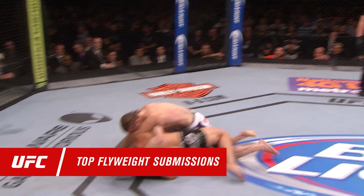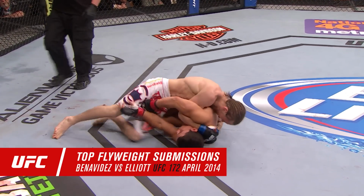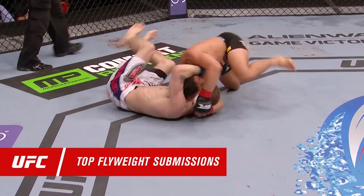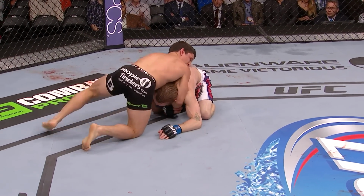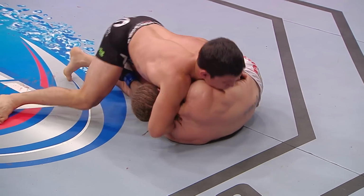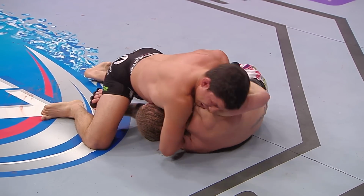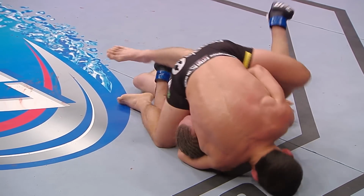Forearms of Elliott. Beautiful timing there by Elliott. Three for three to Benavidez. Benavidez scrambling, and Benavidez on top now, but Elliott scrambles again. Good control by Benavidez. Yeah, Elliott wants to make sure that Benavidez does not get his back on the mat. Elliott wants to keep that side on the mat, and he wants to keep one knee up.